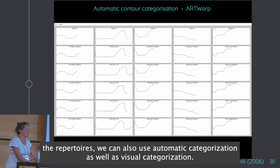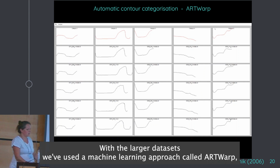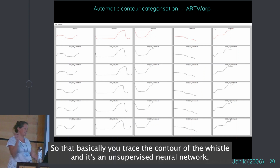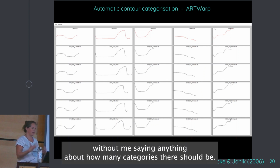classifying the repertoires. We can also use automatic categorization as well as visual categorization. With the larger data sets, we've used a machine learning approach called ARTwarp, which combines a neural network with some dynamic time warping. And this is what it would look like. So basically, you trace the contour of the whistle, and it's an unsupervised neural network. So basically, it's taking the data and it's comparing each whistle contour to the next, without me saying anything about how many categories there should be.